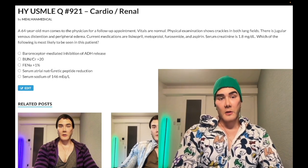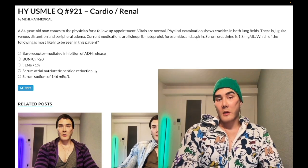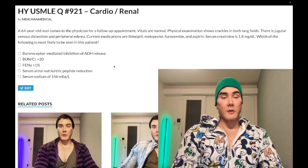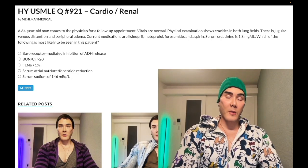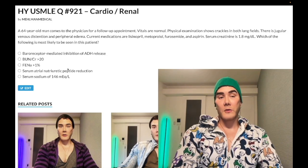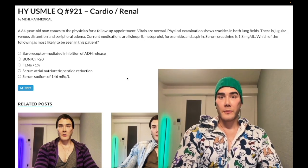Choice D, serum ANP reduction, wrong answer, it's increased. So in the setting of heart failure, if anything, we're going to have a backup to the right heart, as I just inculcated, and as a result, increased atrial myocardial fiber stretch, ANP release. You need to know that natriuresis, fancy word that means increased sodium urination. So it prevents the reabsorption of sodium in the urine, and also it prevents the secretion of renin by the kidney. Wrong answer.